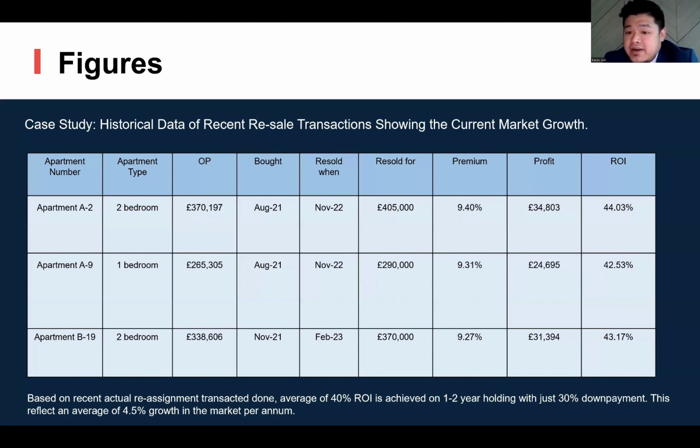And you look at a 44% ROI in just 1 year of holding with just a 25% down payment. And with a one bedroom, for example, this is also a 1 year holding at 42% ROI. And if you look at apartment B19, this is on a longer holding, but just less than 2 years, and we are looking at a 43% ROI. So if you look at the premium, it's consistent at 9.4% growth, a very healthy profit for a short-term holding. And of course, as you hold longer for Manchester, which is the ideal case, as the city grows and benefits from the wider master plan and the specific district master plan, you will see a very healthy outlook on your investment.